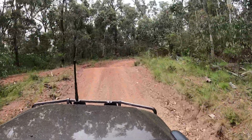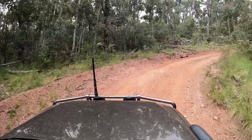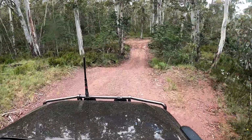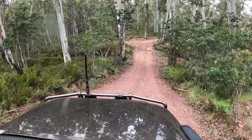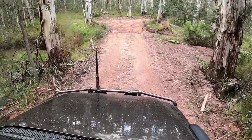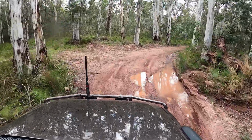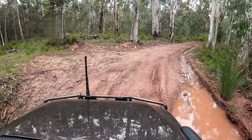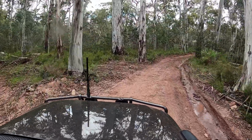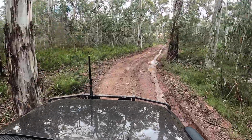And once again, the track just changed so quickly in character. One minute you're climbing these sort of red dirt hills with gravel, the next minute you're driving through bush and you're sort of enclosed and it's not too steep at all. Did start to see a couple of little puddles here and there. Again, over time I could see these sections getting a little wetter and more challenging.